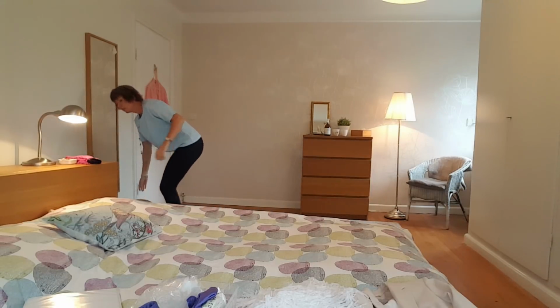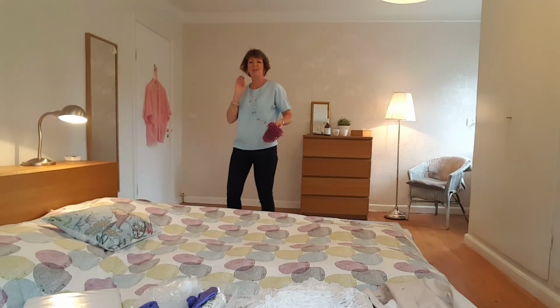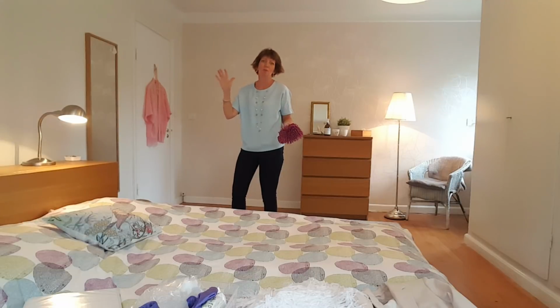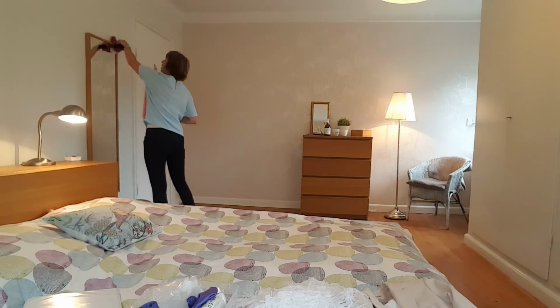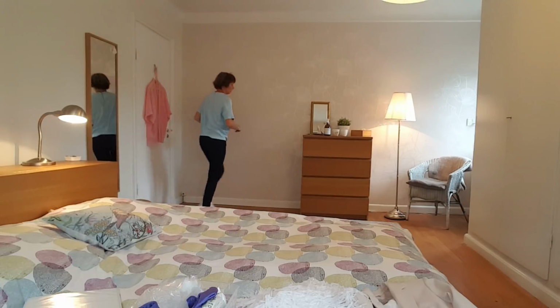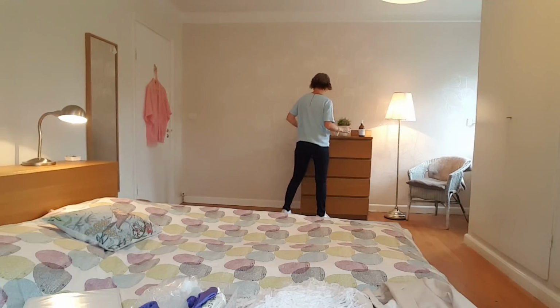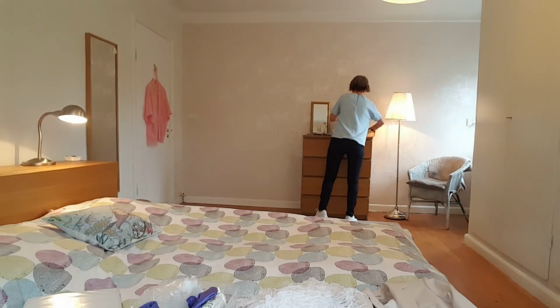Right, that's that. Where did I get to? Yeah, that's why I like to go clockwise because I kind of forget where I am, you know, get a bit distracted. Right, top of the mirror. Then I'll do the little dressing table.